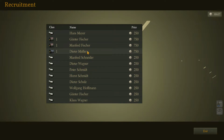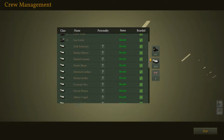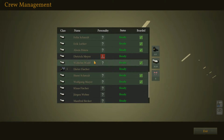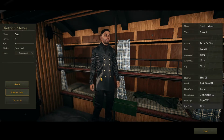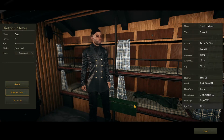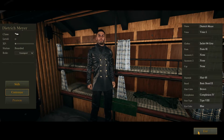Teacher Muller, which I've already got. Wait a minute, I want the... There we go. So these are the ones we're actually taking. I'm going to leave behind Dietrich Meyer because he panicked, had to be knocked out. So that's permanent. I don't know if that's actually sort of a permanent thing. But he turned into a bit of a coward when he was under... wasn't even under fire at all. I mean, it's just discipline's run out.